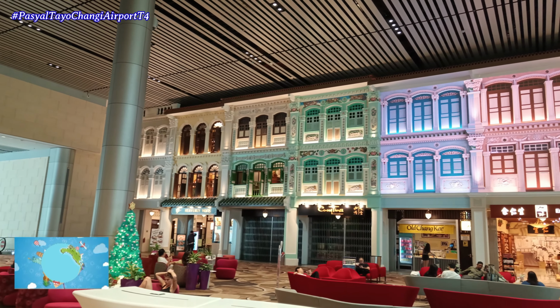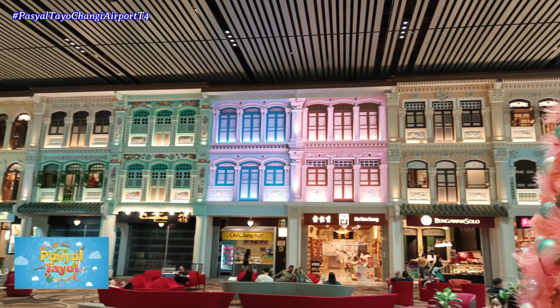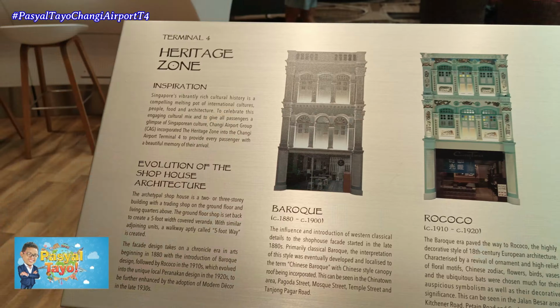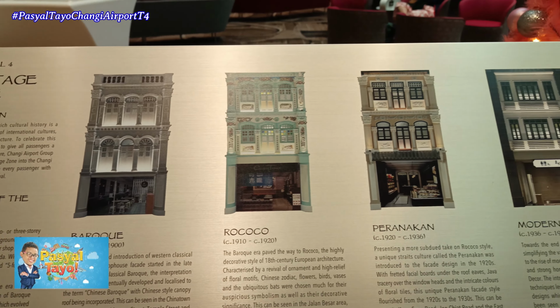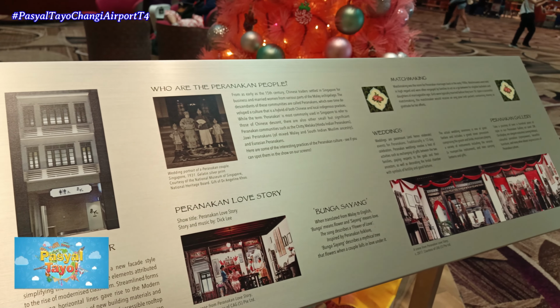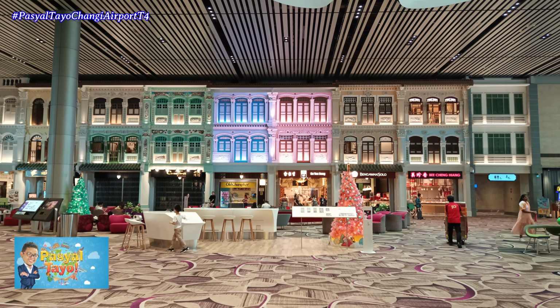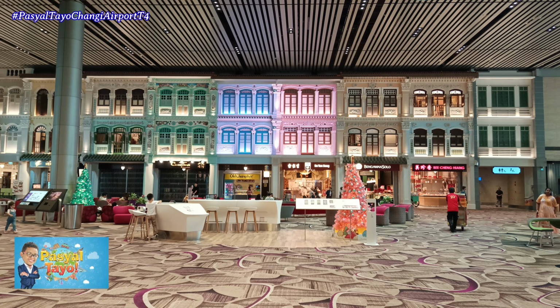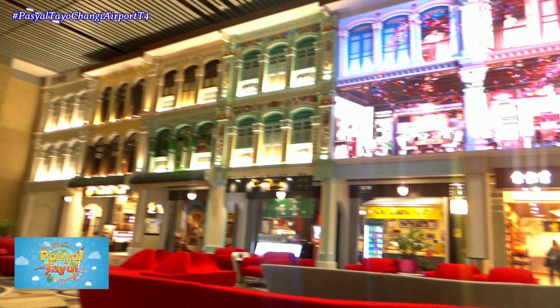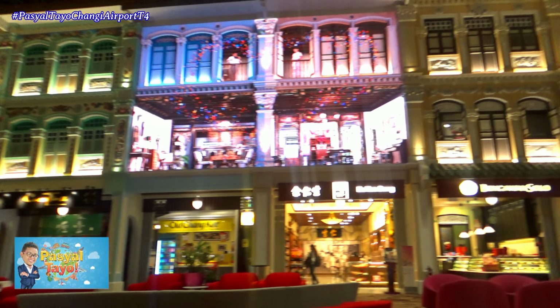At the further end of Terminal 4, you will see the heritage zone with some designs of the shop houses from different time periods. Plus, a treat for all, as some of these shop houses are LED panels, and during random times of the day, a Peranakan love story is played.